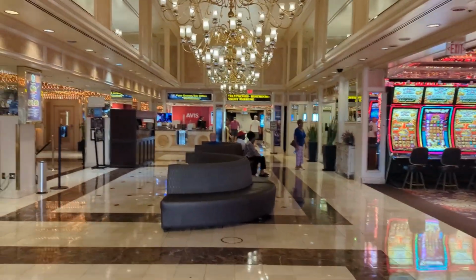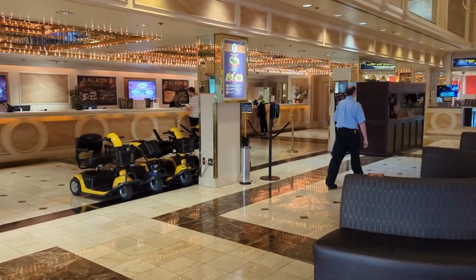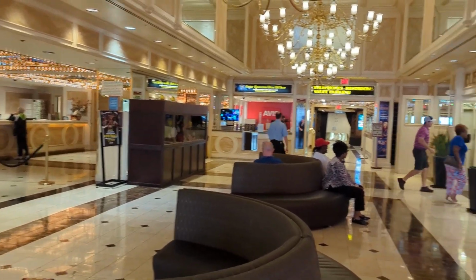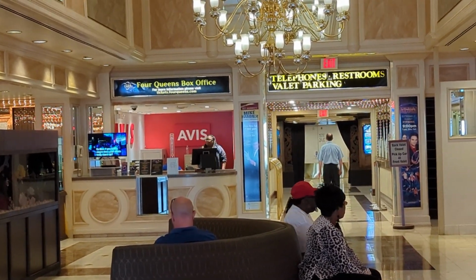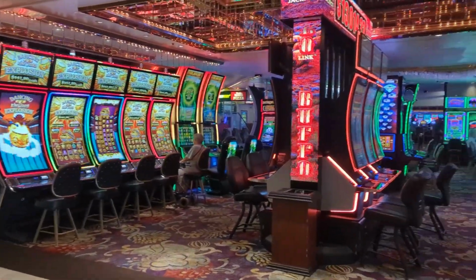Coming in from the street, we do have the lobby area here. The check-in was really smooth for us, not a long line at all. Looks like they do have some scooters for rent, and they do have an Avis car rental station right here inside of the lobby area. And right after the lobby area, you go right into the casino.